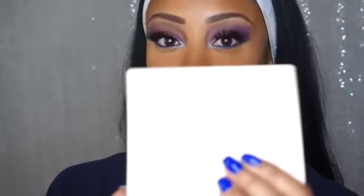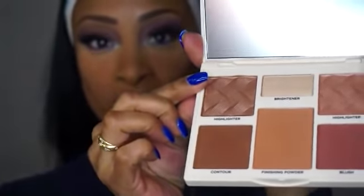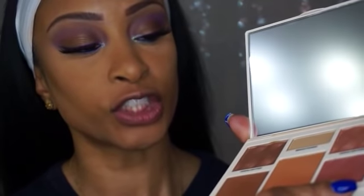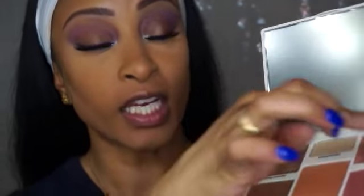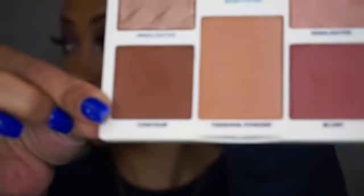Take this Cover Effects palette. This is the Perfector face palette, and in here it has a highlighter, a contour, a finishing powder, a blush, a brightener, and another highlighter. First thing I'm gonna use is the contour, because this color is so fabulous and perfect for me.